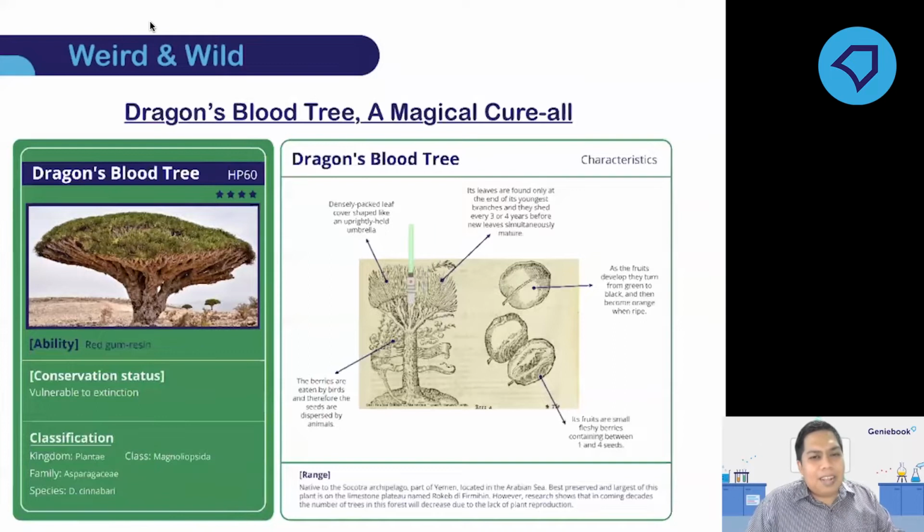Some important characteristics now. Pay attention, because some of the bubble questions will be about some of these facts. So it's made out of densely packed leaf cover shaped like an upright held umbrella. It's like when you open an umbrella, it looks like that, right? And its leaves are found only at the end of its youngest branches, and they shed every 3 or 4 years before new leaves simultaneously mature.